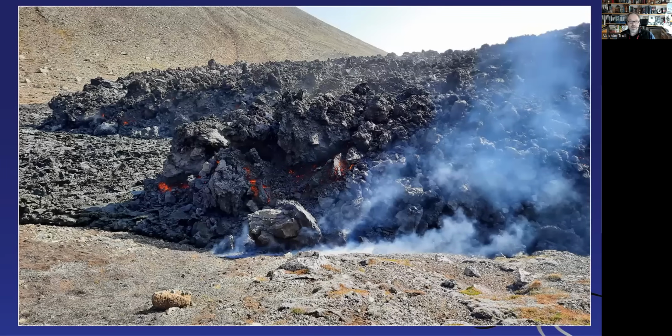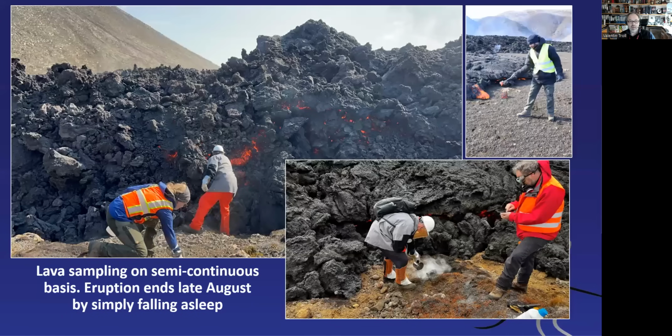And indeed, this is us doing exactly that. This is when the new lava then arrived. Then we had samples from different years here in that particular spot. And of course, this is also the last chance to sample some of the 21 lava, at least for some time, because once it's covered, it's going to be very hard to get to.